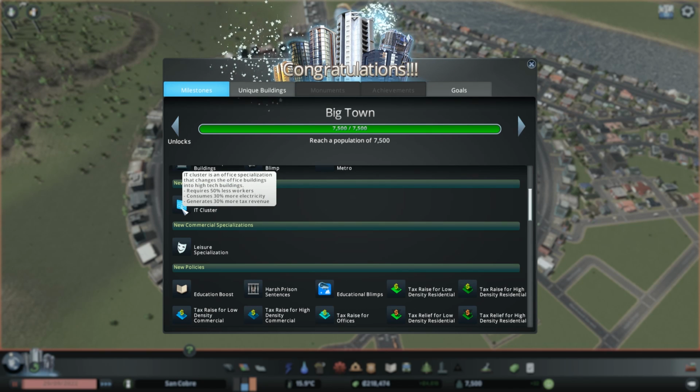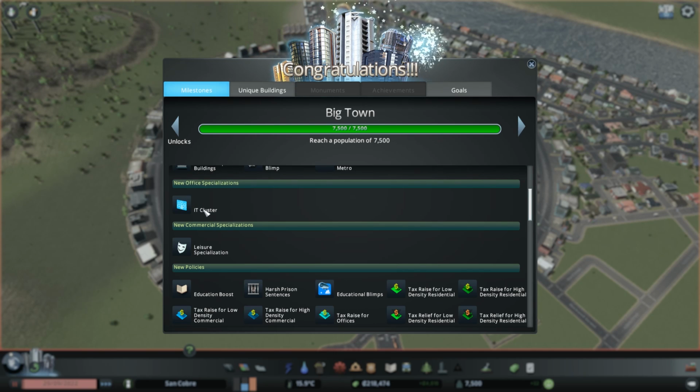What does this one say? The IT cluster is an office specialization that changes the office buildings into high-tech buildings, requires 50% less workers, consumes 30% more electricity, and generates 30% more tax revenue. I quite like the sound of that.